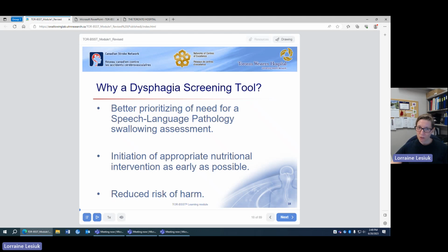If the person passes the screen, then they can eat or you can give them their meds. If they fail the screen, they should remain NPO, not having anything by mouth until they get a full swallowing assessment by speech-language pathology. And you'll hear more about that process, where to go from there, when we have our in-person session.